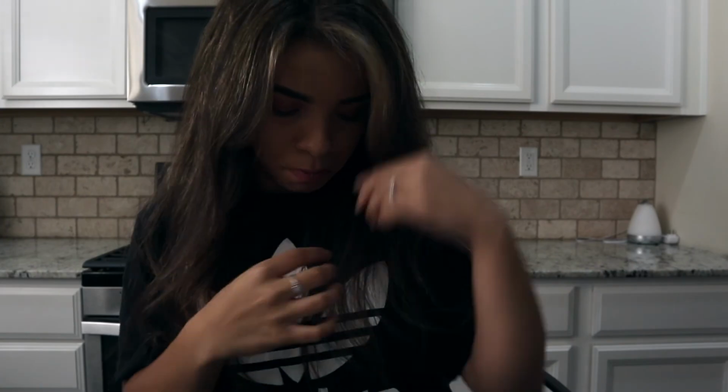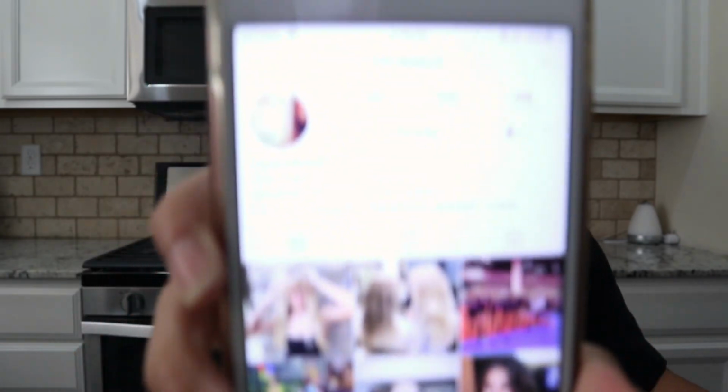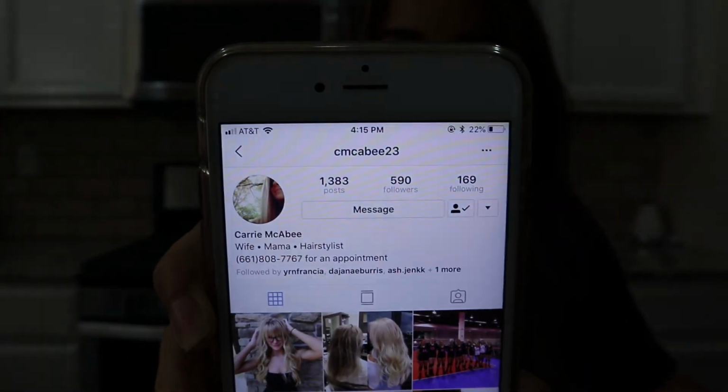I am gonna go lighter with my hair. I'm gonna add more blonde. So in this section, I'd want more blonde. And then on this side. The person who did my hair, her name is Carrie. And this is her Instagram account. Let's see if you can see it. So yeah, I really liked it.